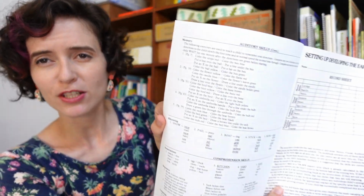You definitely have to actually read the instructions, which are in the back of the book for some of the pages, so you have to be able to read those. You have to do them with your child. They're not something independent. They have to listen to the instructions and then start them. But those have been a neat little resource.